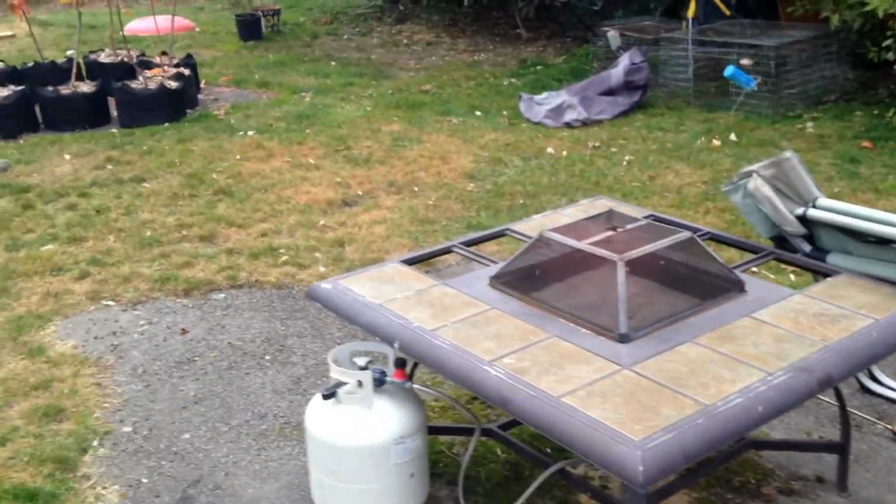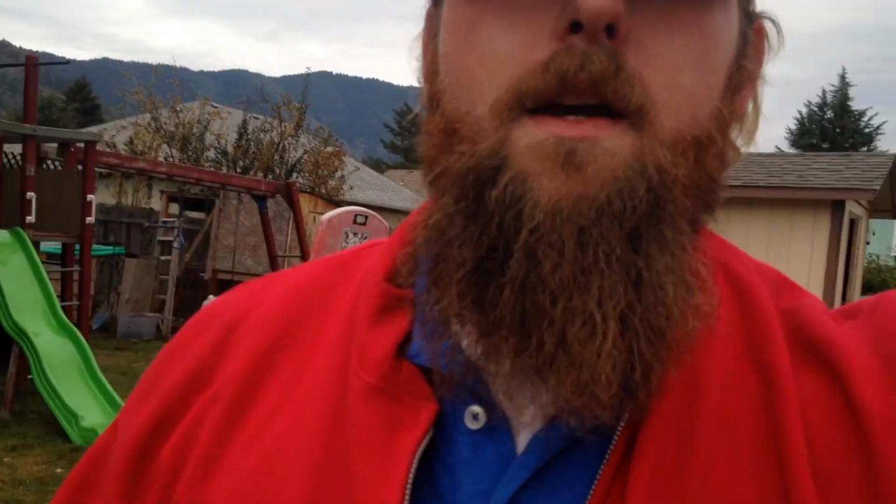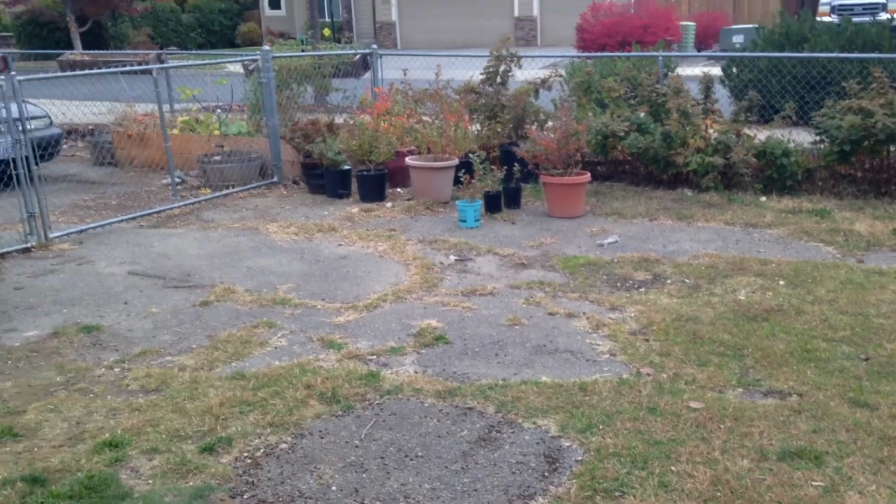Depending on how much time you want to invest, and how much money, more importantly, probably, you can do this stuff too. You could have 15 fruit trees. You could have a raspberry patch. You could have the start of a blueberry farm.